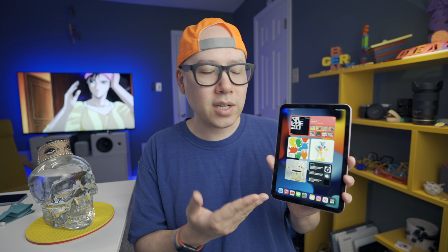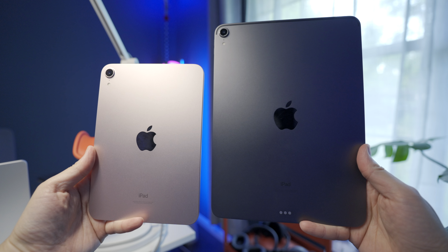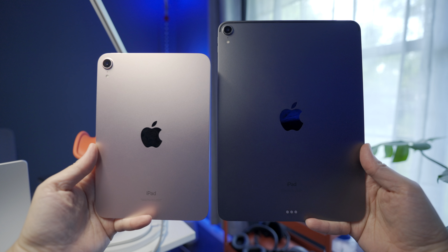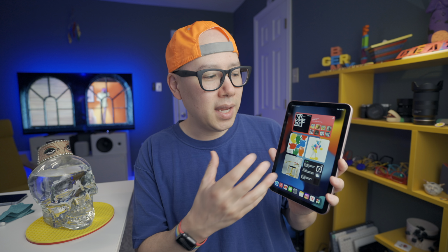And sometimes this actually does feel a little too small when I'm multitasking and stuff. So for me, it's iPad Pro all the way, 11 inch. Love that machine. iPad mini 6 is amazing, but yeah, it just needs ProMotion. It needs a little bit less jitter. So those are my thoughts on the iPad mini 6.